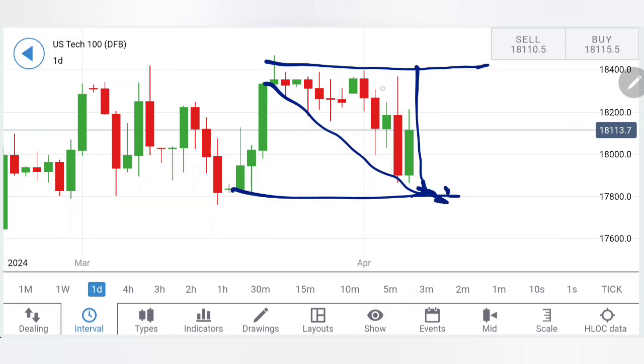Thus at any point of time in the coming week, first of all, if you see it is staying above 18,200, 18,250 zone, you can initiate a buying entry. 330, 360, 400.